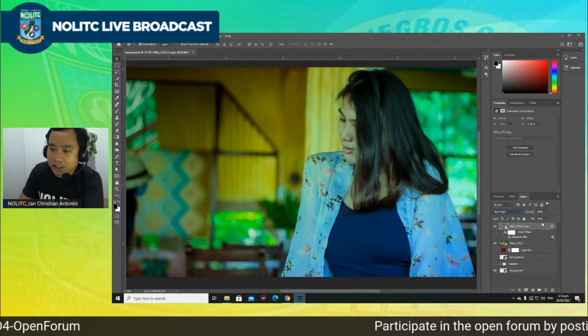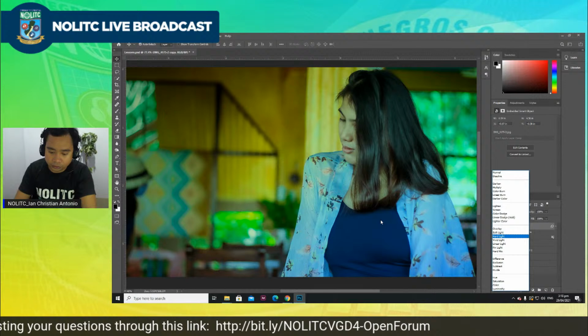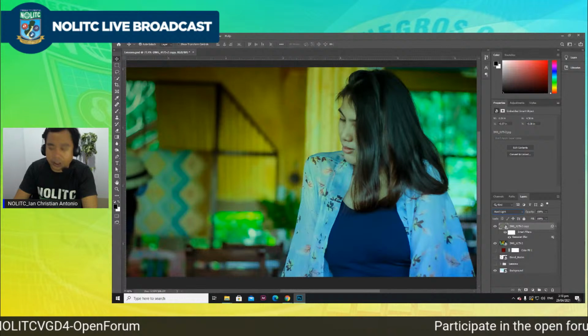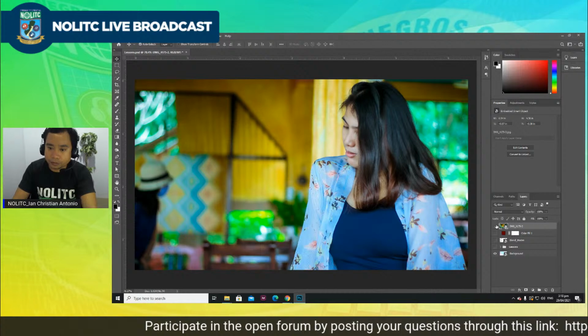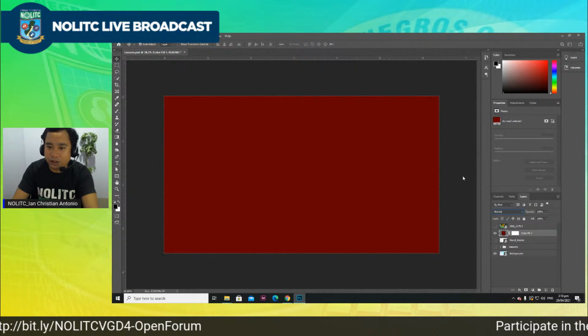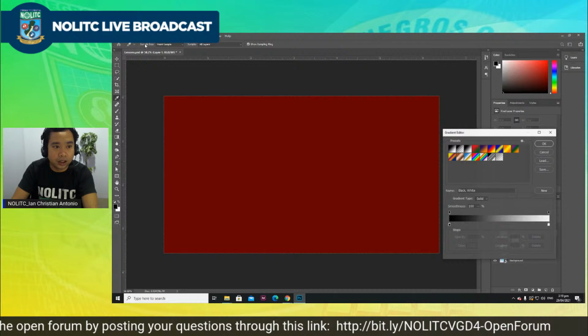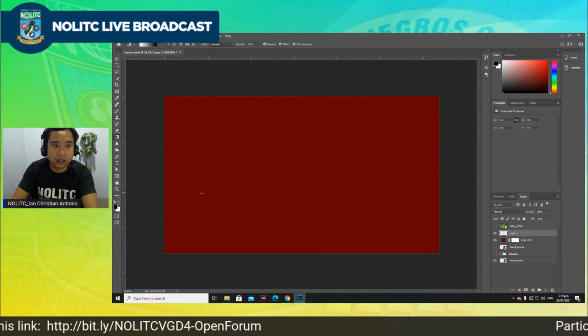Then next is we got vivid light. So, try naman natin si vivid light. Hide muna natin. Back lang ito normal. Then, this time, add ako ng gradient tool. Gawa akong panibagong layer. We have black, then we have white na presets kay gradient. Then yung type is linear.